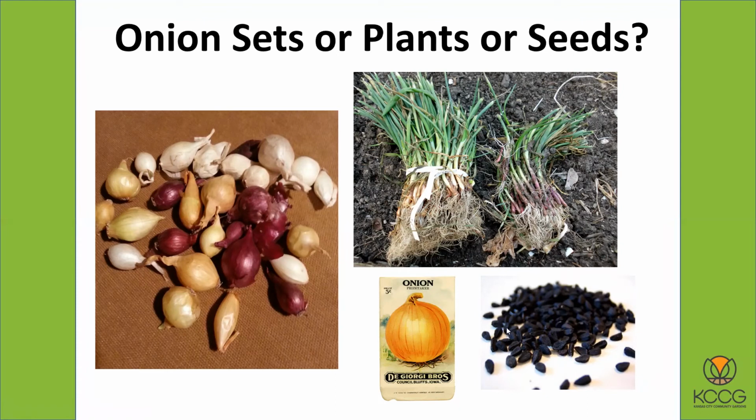Right away, I'll tell you the onion seeds generally are not the easiest. They just need a longer season. Just like, you know, you don't typically just plant a tomato seed in your garden. You start with a little plant. If you just plant a seed for onion, it won't have time to make a big onion bulb, at least in our part of the country.